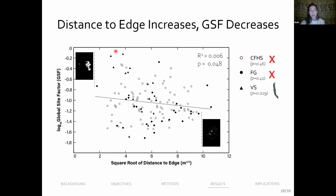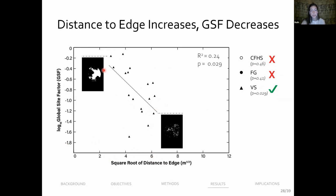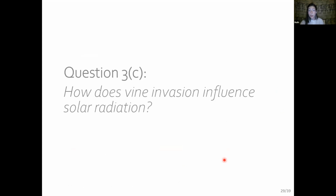But looking just at these triangles at Village Square, we found this quite strong relationship exists between solar radiation and distance from patch edge, with these edge sites having much higher radiation inputs than these more interior sites. So overall, what we found was we do see that as the distance from the patch edge increases, solar radiation decreases.